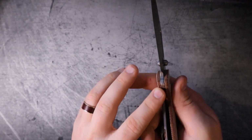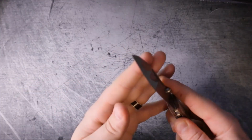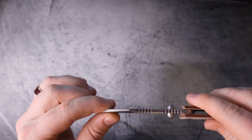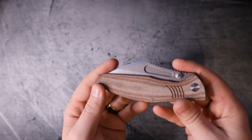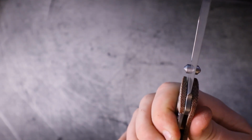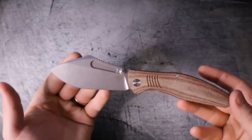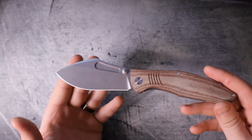The lockup itself is good. There's no blade play left or right, up and down. There's no double clutch on here. There's no extra spot where that pivot's going to latch in. And that's nice. As far as the lockup from the lock bar, I would say that that's about 23 to 24%. Yeah, it's decent. It's not amazing, but it's enough to get the job done. And for those tasks that I mentioned where you're going to be getting up close and choking up to make sure that you have ultimate control, it's going to be doing just fine, but it's nothing special.